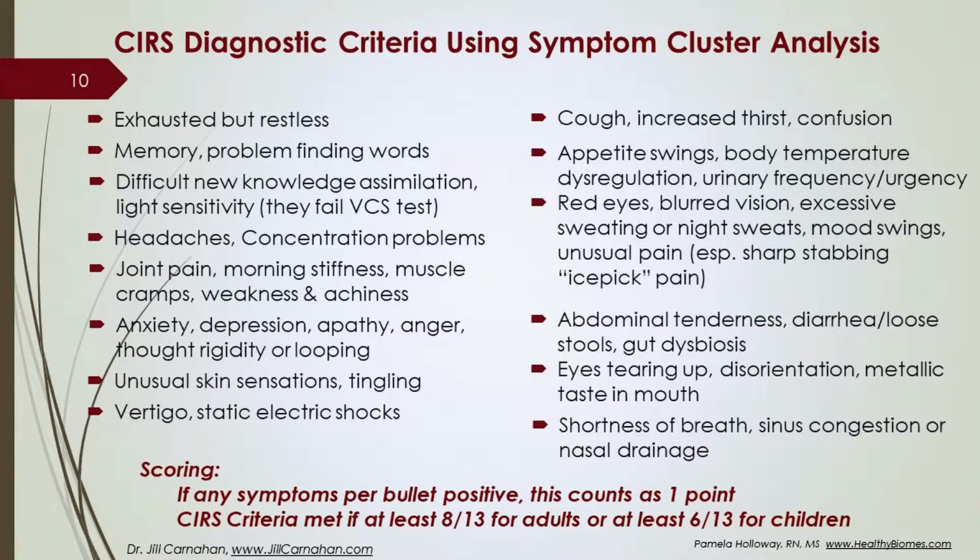The system, the way it works here, every single one counts as 1 point. CIRS criteria is met if they've met at least 8 out of 13 for adults and 6 out of 13 for kids. Now all this tells you is that you're dealing with a biotoxin-based illness. This does not tell you it's necessarily mold. You just know you're dealing with a biotoxin. Okay, so that's super critical.